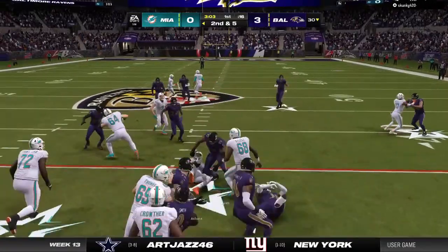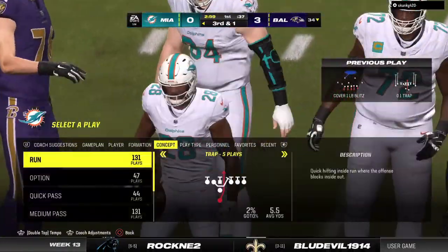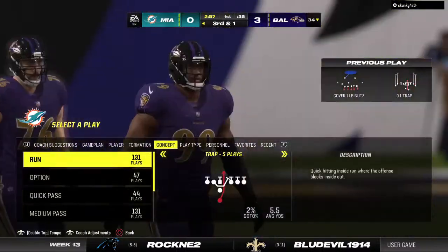On the ground, this is Devon Achane. And tackled down after a gain of 3. Leaves him with 1 yard to go on 3rd down.